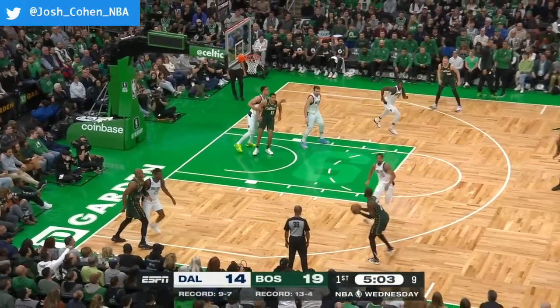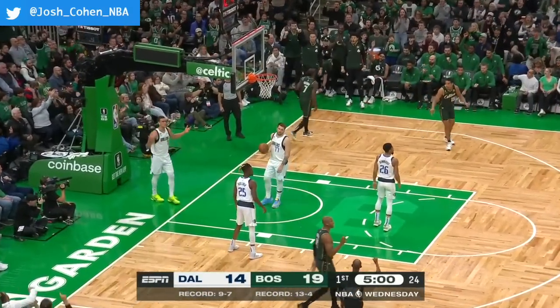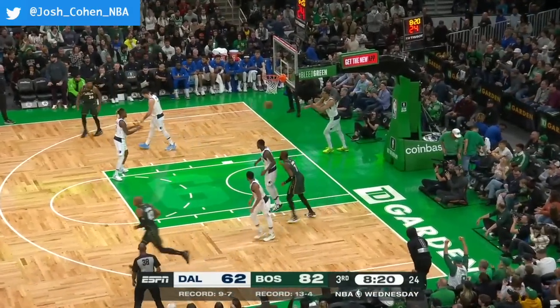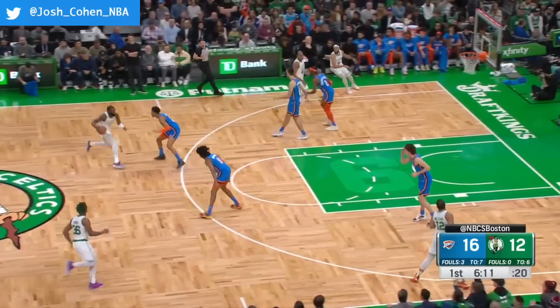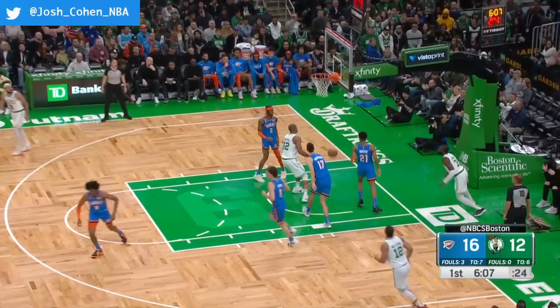Let's analyze their key differences. First off, Brown is much better at driving to the basket and finishing than Tatum. Just some simple stats so far this season. Brown has taken 101 shots on drives and has made 57.4% of them, while Tatum has taken 95 shots on drives and made 46.3% of them.